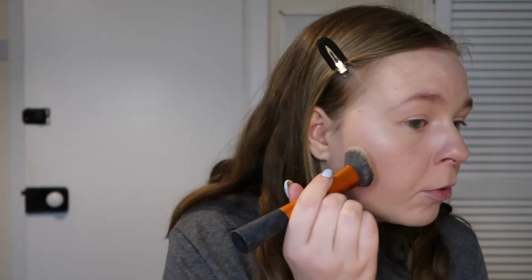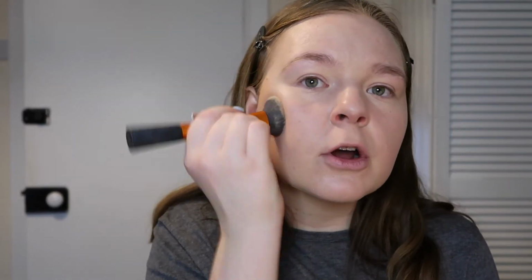Because it's got that shape, it just fits really nicely in the contours of my face. So just dab it into the product and onto the cheek, and can you see how the shape of the brush really helps control the application of the bronzer? And since I've been using this brush with it, I definitely prefer it.